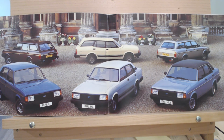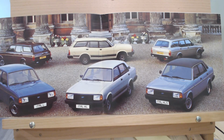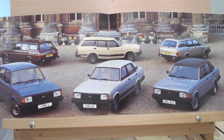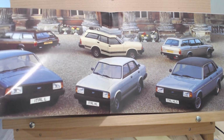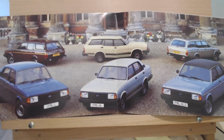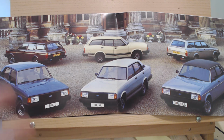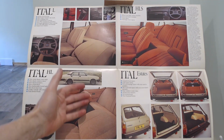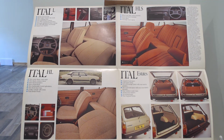Anyway, let's open the brochure further. Okay, and when I say we'll open this brochure, it's a bit of a surprising brochure. It reminds me more of brochures from the 60s than from the 80s, in that the brochure opens up into this sort of poster style. So I'll have to set the camera up to see that a little bit better, the way I usually present 60s brochures, but that's unusual for an 80s brochure to be designed like that. And then when I move the camera back, we can see it a little bit better. Huge, if that gives you a little bit of an idea how big that is. Showing the different models, the L, HL, HLS, and then the estate versions.